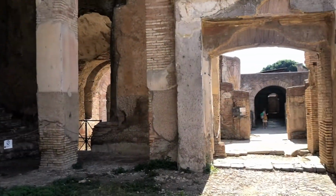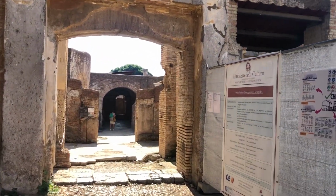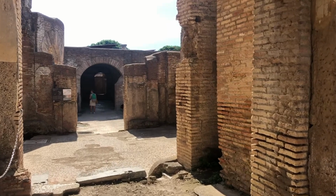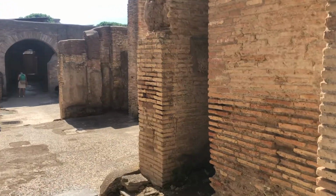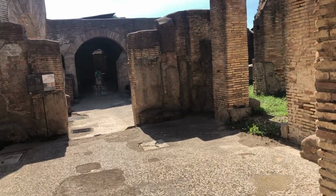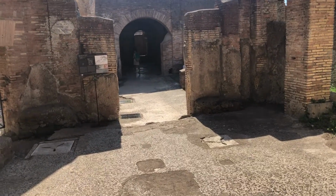This is an apartment building of the Hadrianic period. It had a courtyard and at least 2 upper floors that could be reached from stairs located in the courtyard itself.